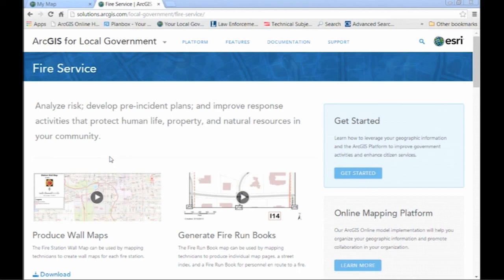While you guys are asking questions, I can just show you what's available here. The link that Jennifer had in her PowerPoint slide will take you to this location, the solution site for local government. In this case, we're in the fire service. This particular page has resources just for fire service. As you scroll down the list, if you haven't been here before, there's a number of solutions that you can download. Jenny, we talked about some of those.